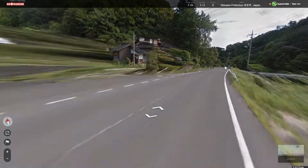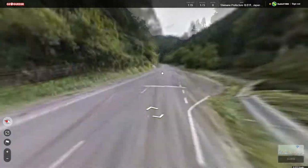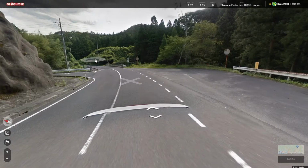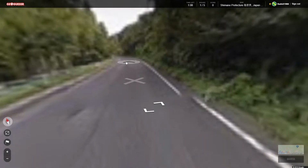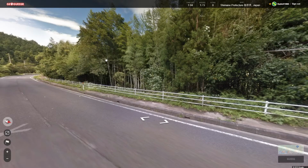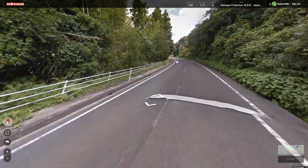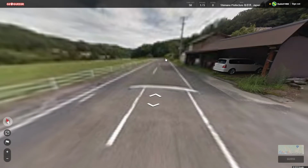So, yeah. Definitely feels more north to me than it actually is here. Those trees and stuff. But then there's also some interesting ones. So it seems to be quite mixed.